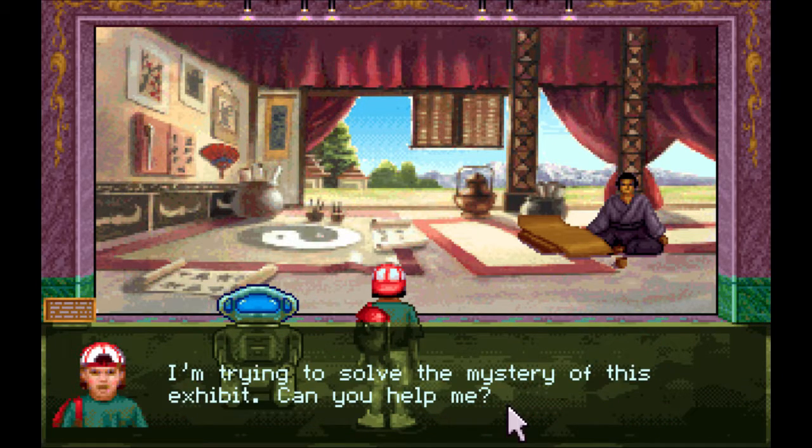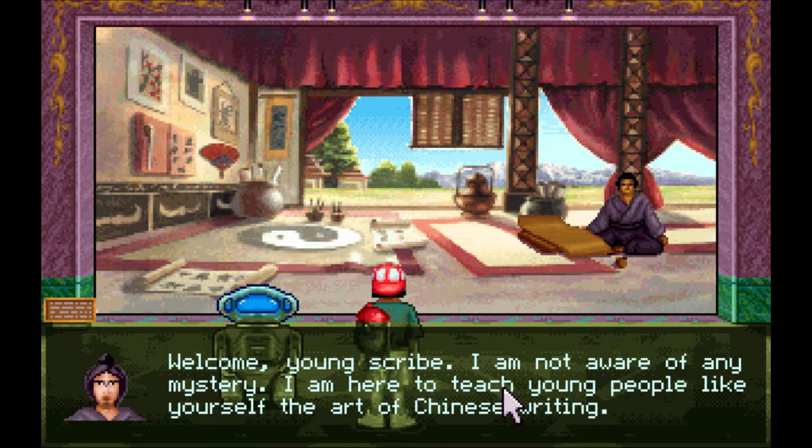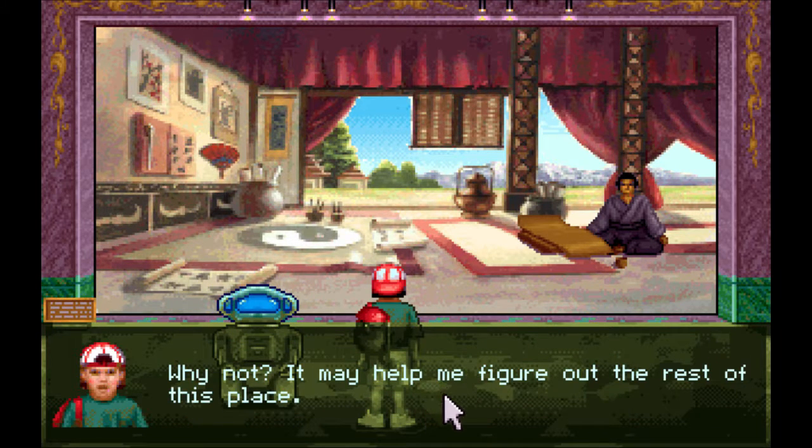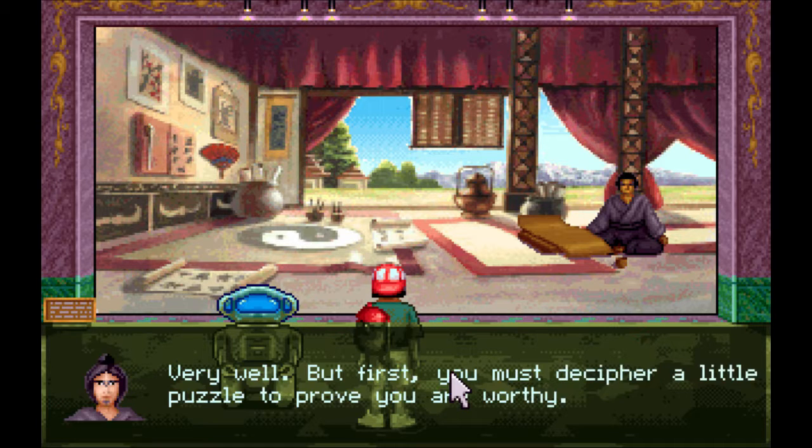I'm trying to solve the mystery of this exhibit. Can you help me? Welcome, young scribe. I'm not aware of any mystery. I'm here to teach young people like yourself the art of Chinese writing. Do you wish to learn? Of course. Why not? It may help me figure out the rest of this place.